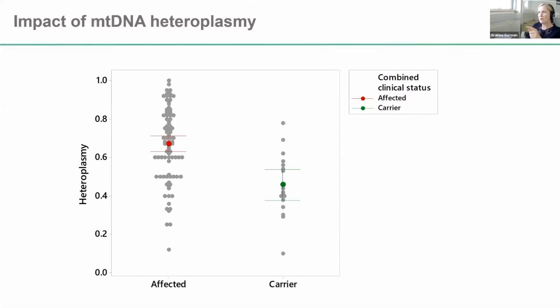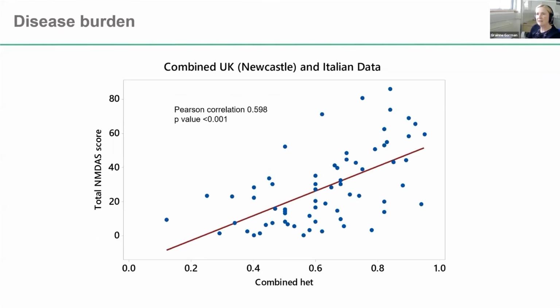And mapping them now across their lifespan has hugely informed us about when you become affected versus the carrier status. Certainly the bar has changed at what heteroplasmy level that might reflect. Disease burden, not unusual when we combined our data, is that the higher the heteroplasmy, the more likely disease burden increases. Nice to corroborate that, but not telling anybody what they wouldn't already know.